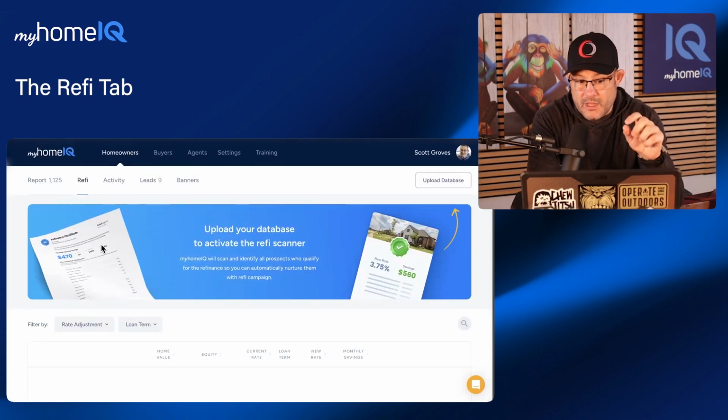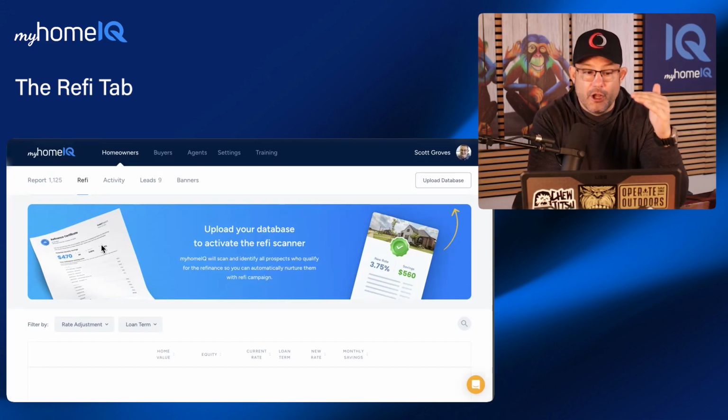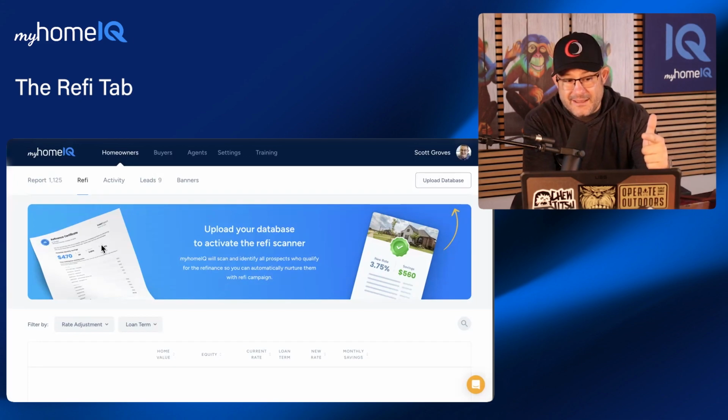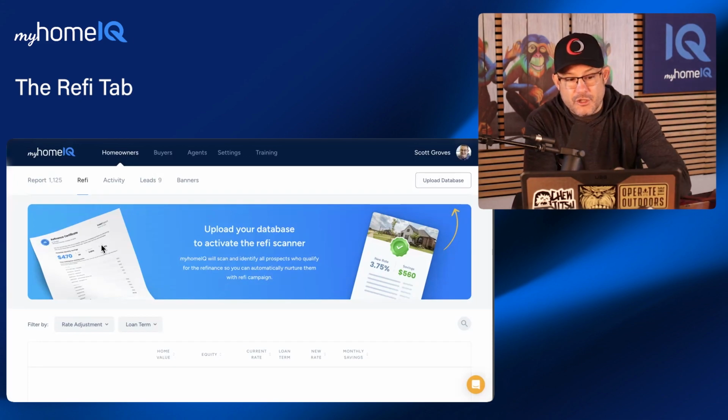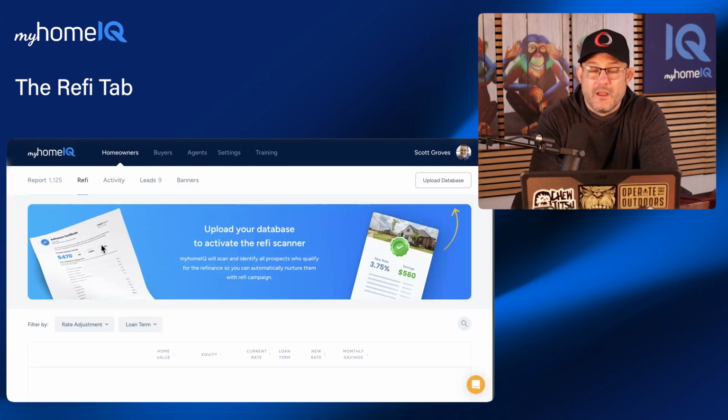So at least once a week, you definitely want to have a calendar reminder to go into homeIQ to check your leads tab, your refinance tab, and make a few calls on that pre-mover score. But make sure you're checking out this tab at least once a week for opportunities to create refinances for yourself.